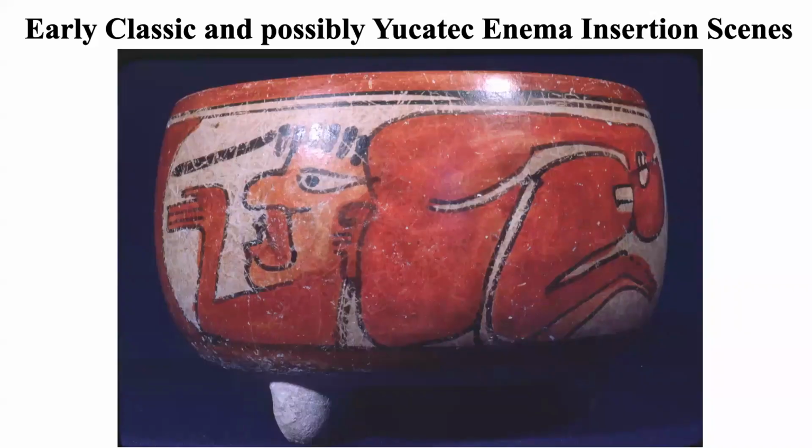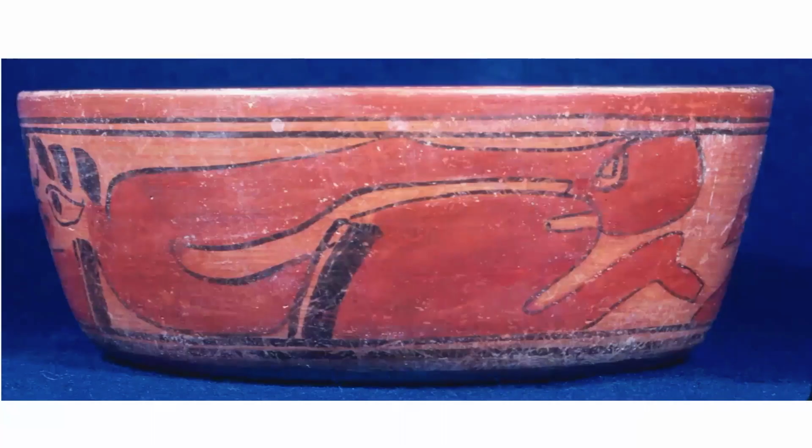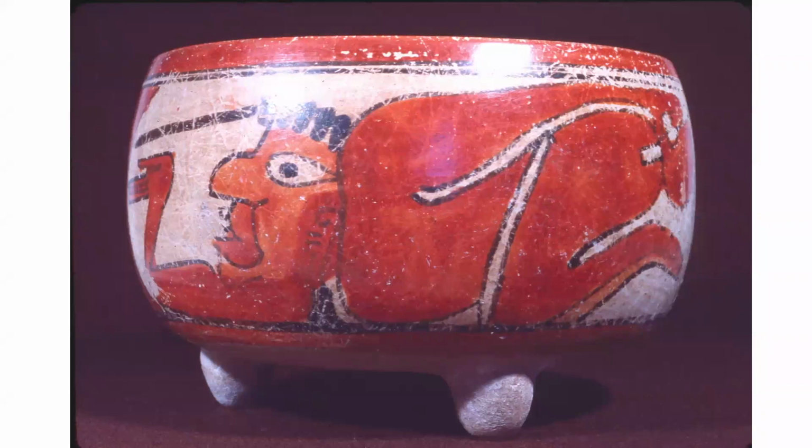Okay, now let's get into the reality. I don't want to show too many of these disgusting, revolting things. I'm estimating these are early classic, and I'm estimating they're from the Yucatan Peninsula, but I'm not positive of that. And there are a whole bunch of them. These are published by Justin Kerr. I've photographed a lot of these as well. But notice that in these scenes, in the early classic, there's no wide ceremony shown. It's just one guy sticking it in there.